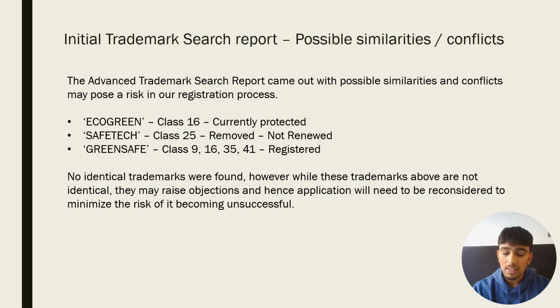This is because the examiners may conduct assessments. They could say under Section 41 that the trademarks were likely to be needed by other traders, so hence they could reject it that way. They could say under Section 44 that the trademarks were too similar to other trademarks, so they could reject it in that way. So to minimize the risk, we'll have to consider the applications over and over again to make ourselves basically safe from any other similarities and conflicts that may arise.